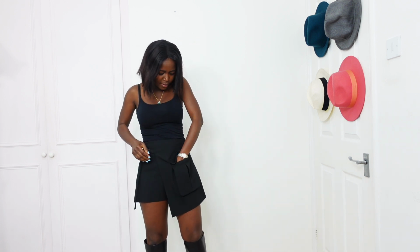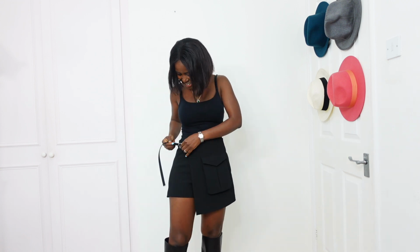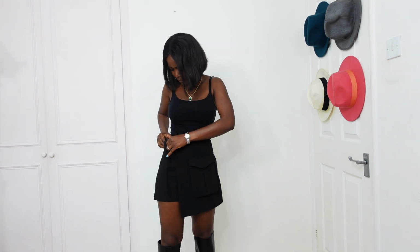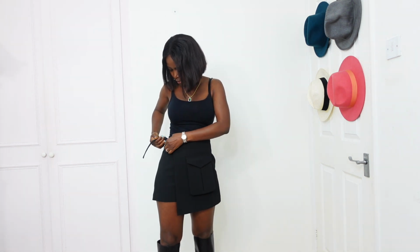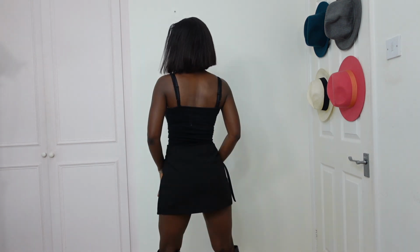It's got a pocket here. It makes me feel like a kangaroo. It's got an adjustment here to make it tighter. Yes, I'm gonna do just that. This is how it is in the back.